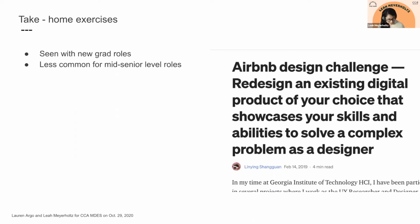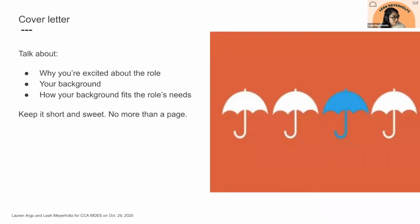Okay, and then last is the cover letter. So this is again like the about me section. It's pretty important, but not the thing that people are going to spend the most time on.